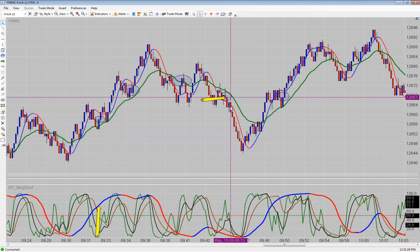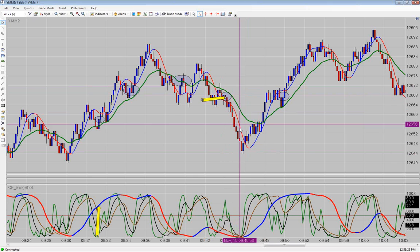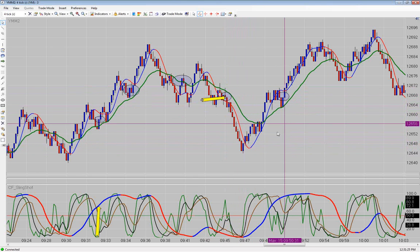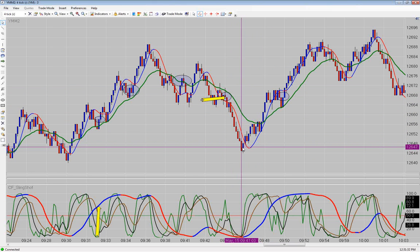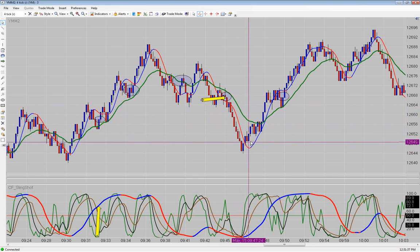In dollar value, what's that? 667. Let's just call it down to 647. Okay, 20 points. That's $100 a contract right there. That's the target, actually. Now with 7 points risk, or 7 ticks risk, and a 20-point target, that would have been the target right there. If you trailed your stop behind the MA1, you would have been trailing it the whole way down.